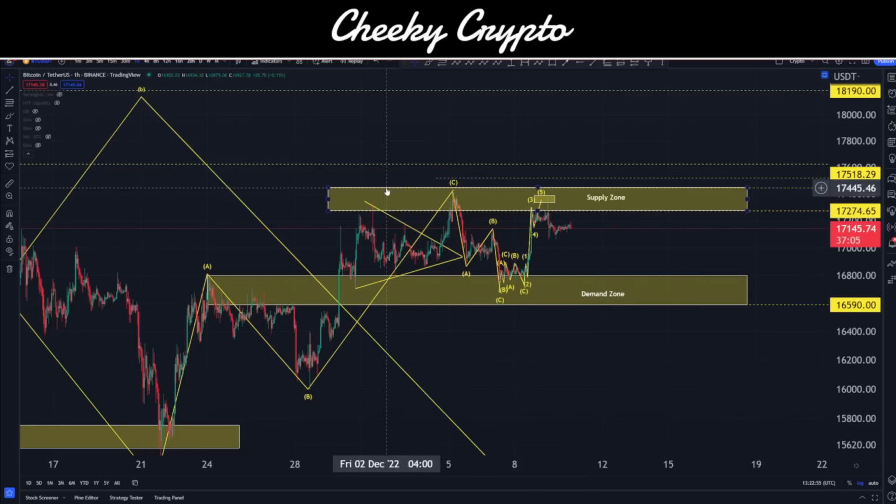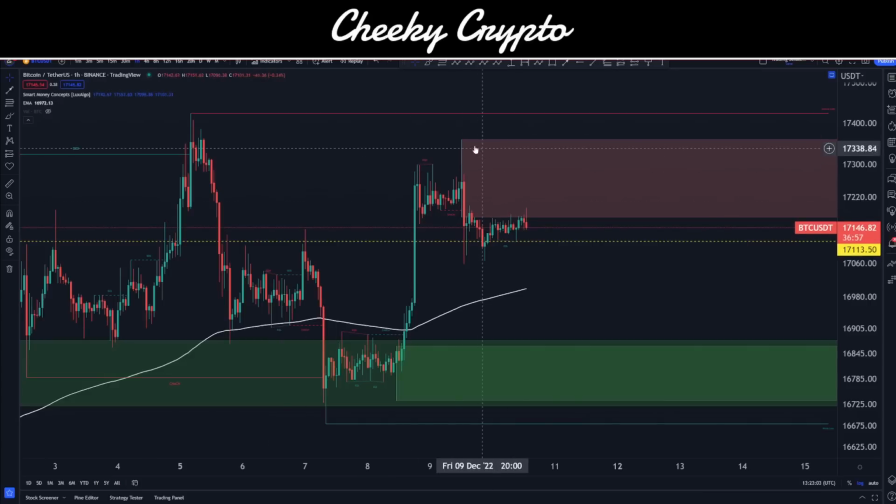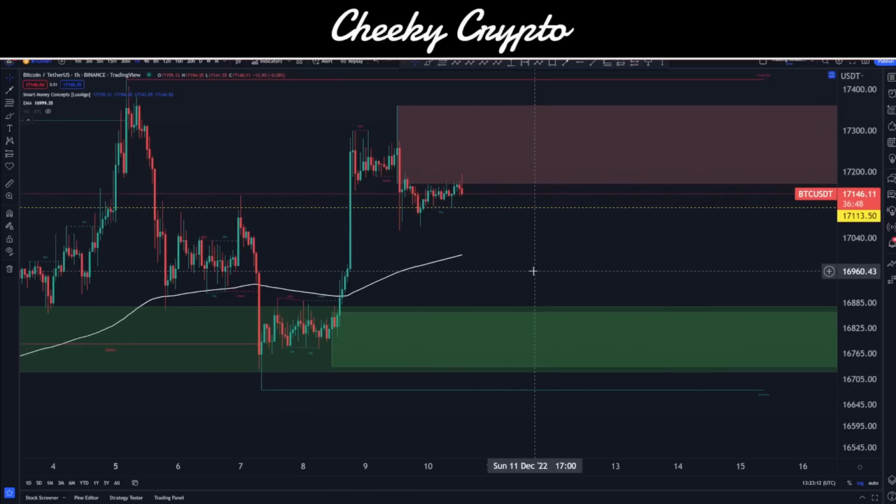I use the way I normally would do it, which is just looking at where the wicks are, where we're entering and getting rejected and all that kind of stuff. Smart money concepts is doing the same thing, but it is algorithmic based rather than a human going in there and doing it. That being said, they've got slightly different areas, but you can see the same concepts here.